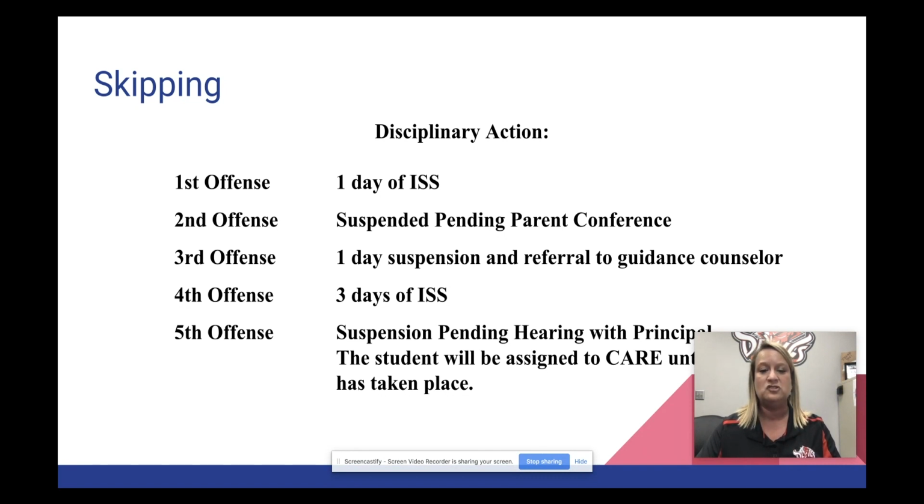For the third offense, you get 1 day of suspension and a referral to a guidance counselor. Fourth offense is 3 days of ISS. And finally, the fifth offense is a suspension pending a hearing with the principal. And during this time that you're waiting on your hearing, you will be placed in care.